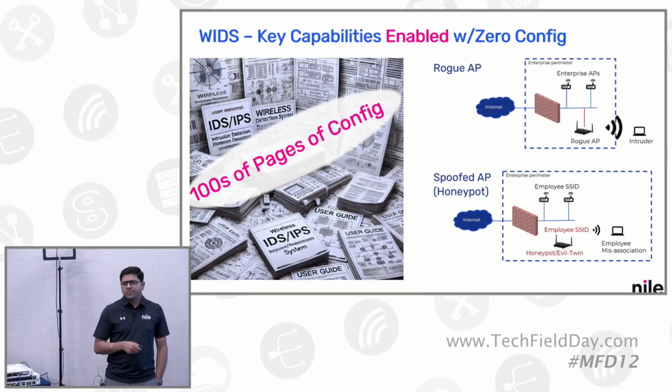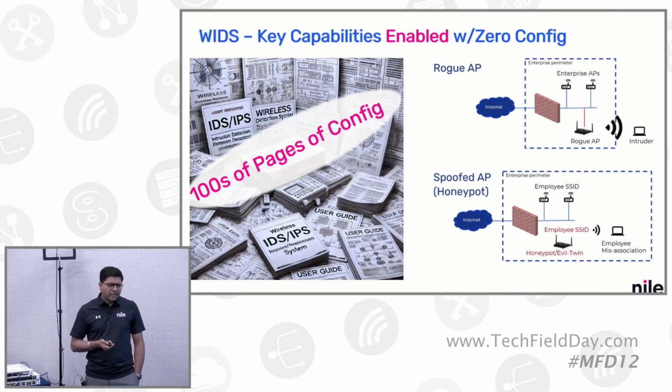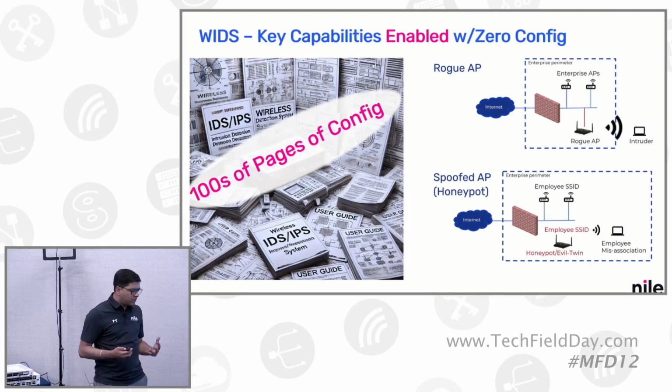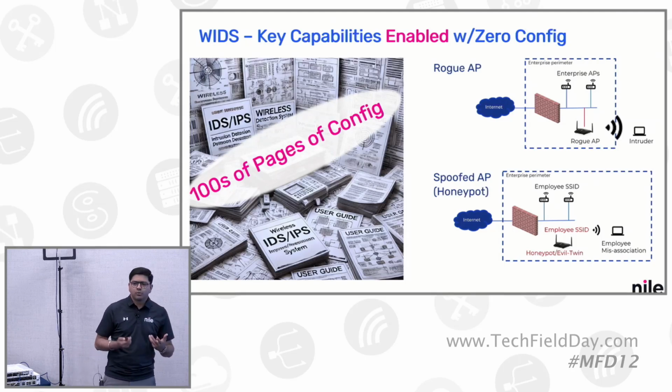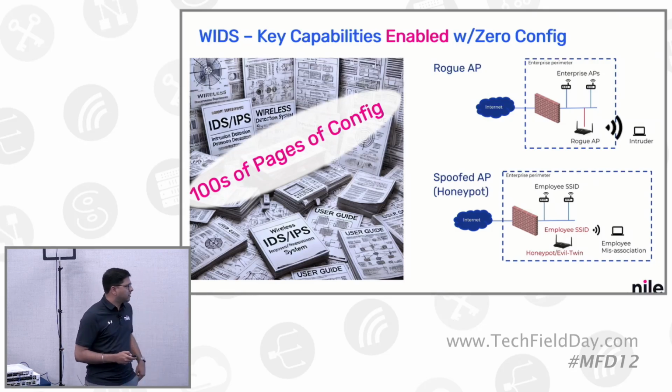Today, the VIDs and WIPS experience, if you talk to customers and partners, it's like hundreds and hundreds of pages of config and user guide. Very hard to crack the balance. But with Nile, since we own the core, it's very easy for us to do a lot of the complicated categorization and classification that's absolutely required for WIPS. So I wanted to quickly just touch upon that. Again, this is automatically just running out of the box at the time of activation.